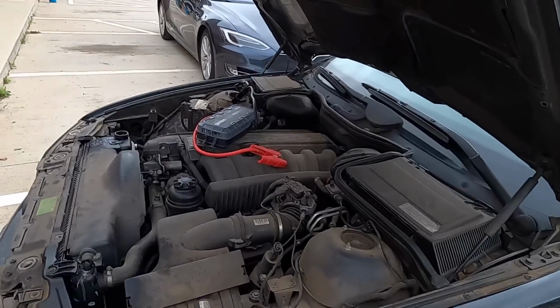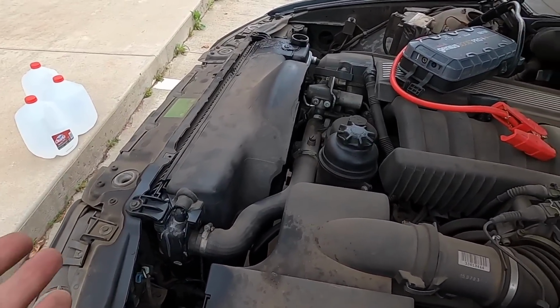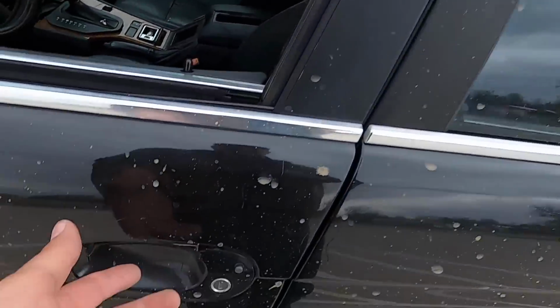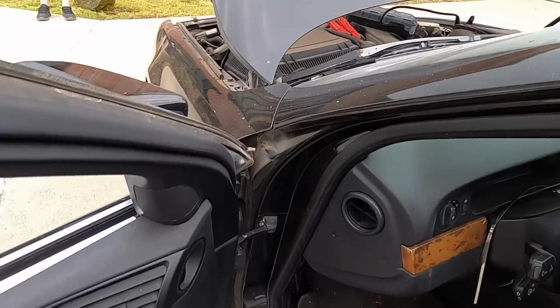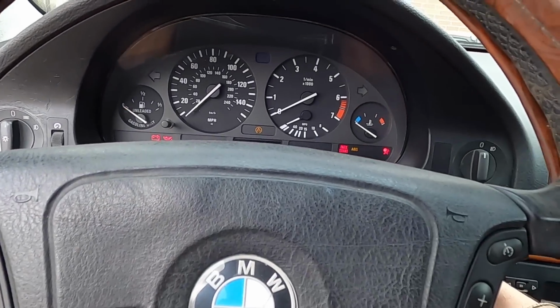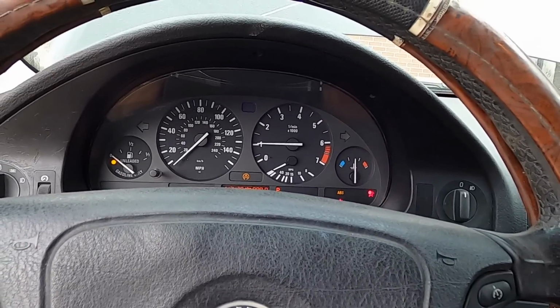Now, as you can see, we've left it here for a while. It's no longer smoking and steaming, so it's had an opportunity to at least cool down some. Boy, this door handle missing really sucks. So what we're going to do is go ahead and start it up. Oh, you hear those lifters rattling, man.